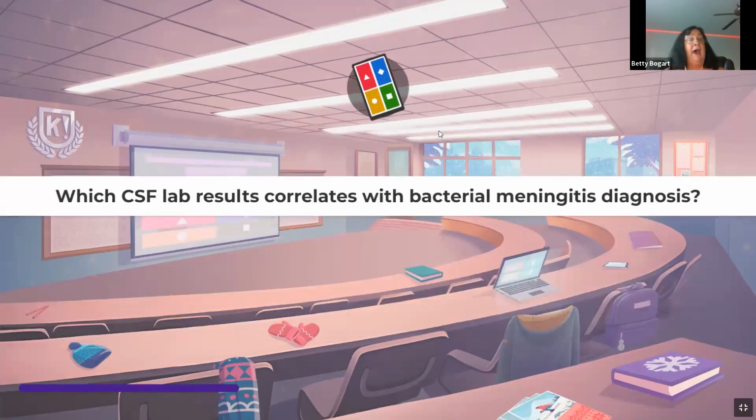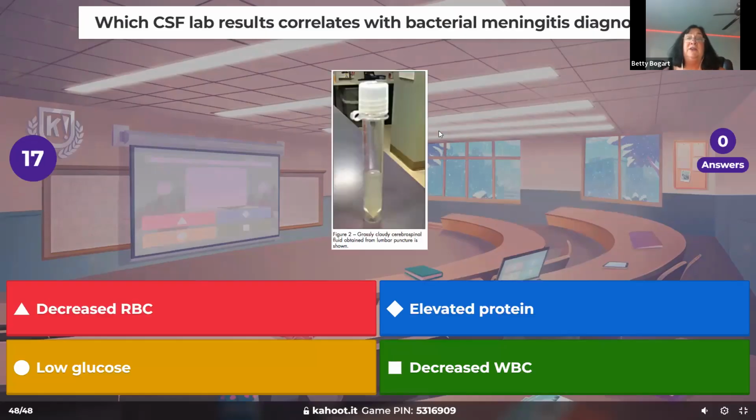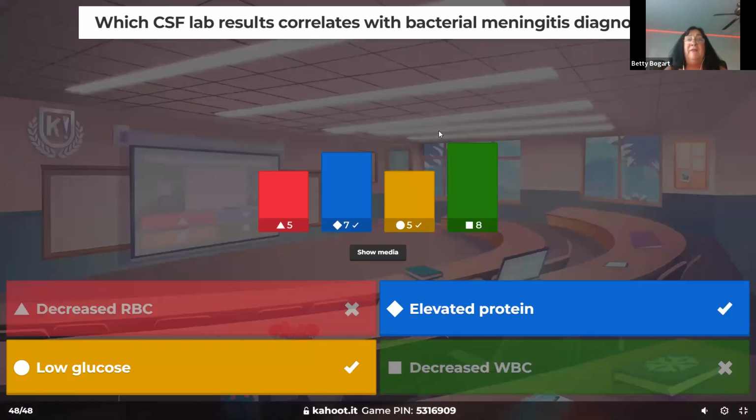So a multi. Your cerebral spinal fluid came back. The results correlate with bacterial meningitis. So which one of these things would you see? If you have a viral spinal tap, viral meningitis, it's going to be clear, crystal clear. If it's bacterial, it's going to look white and milky because you have elevated white counts in there. Sometimes they're too numerous to count. It almost looks like milk sometimes. Bacteria loves glucose, sugar, so it eats it. And then, of course, it leaves the protein alone and the protein is elevated.